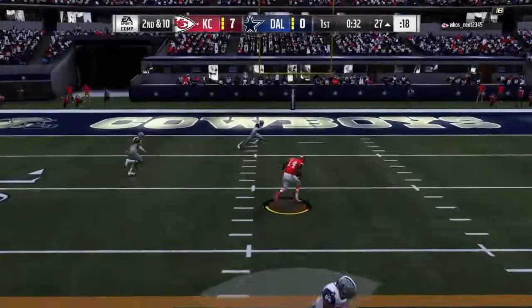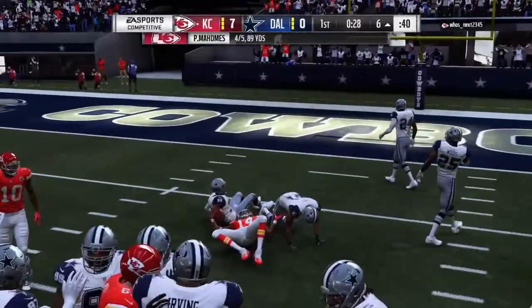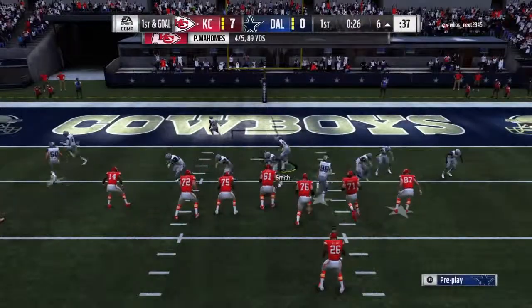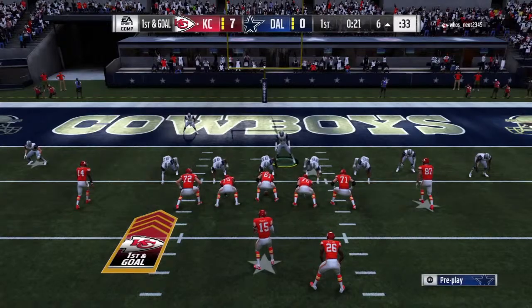Mahomes again here on 2nd and 10. Wide open is Watkins. He's got it. And down he goes, taking it inside the 10, just shy of the 5 at the 6. And a nice gain of 21 yards.